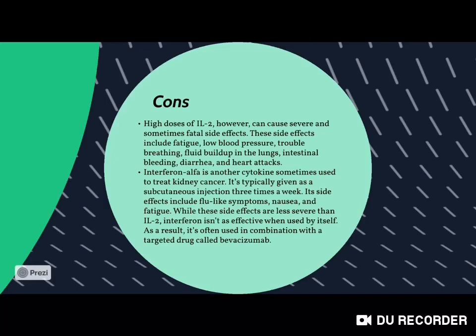Interferon alpha is another cytokine sometimes used to treat kidney cancer. It's typically given as a subcutaneous injection 3 times a week. Its side effects include flu-like symptoms, nausea, and fatigue. While these side effects are less severe than interleukin-2, interferon alpha isn't as effective when used by itself. As a result, it's often used in combination with a targeted drug called bevacizumab.